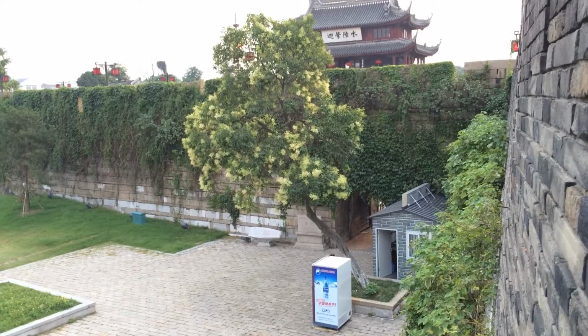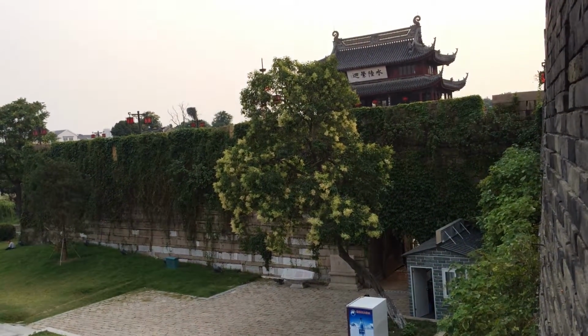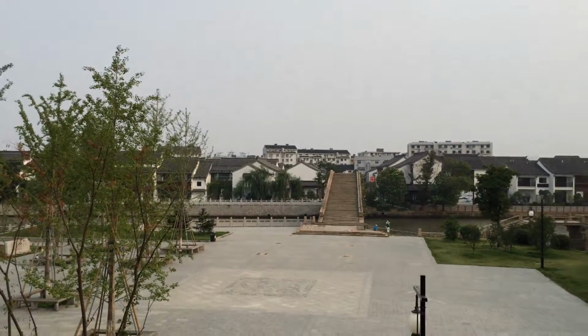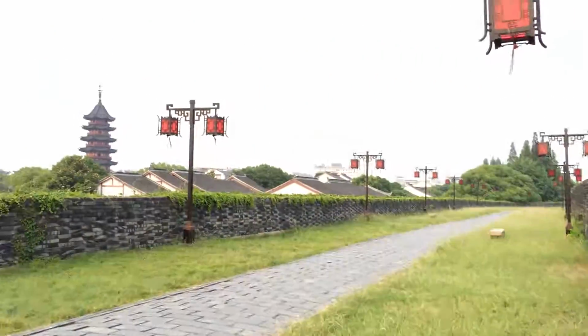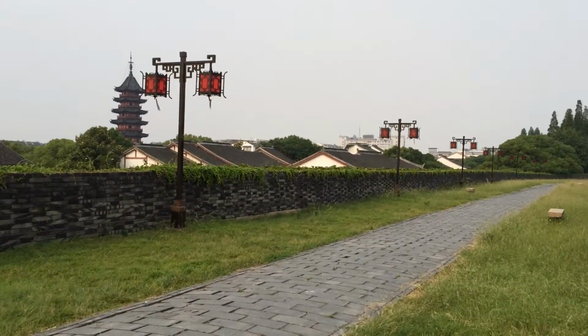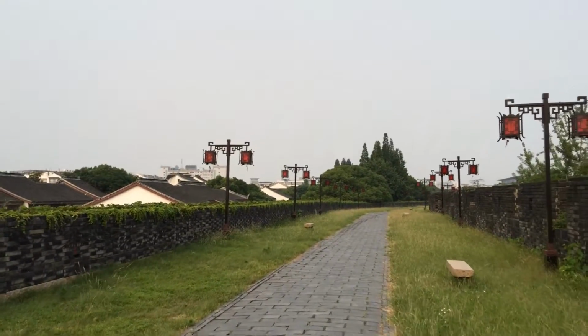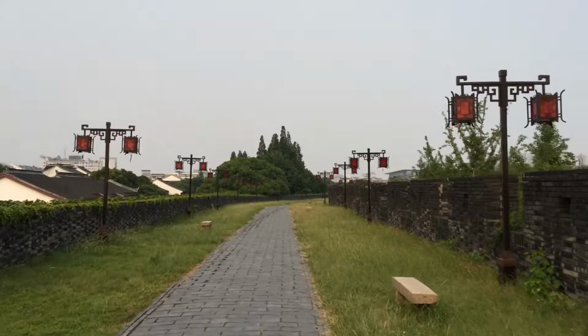So you can exit out there. That's the south exit from the Panmen Scenic area. But I wanted to walk through a little bit more. I have to head in this direction anyway to go home, so you can go down the steps here at the far end of the city wall.